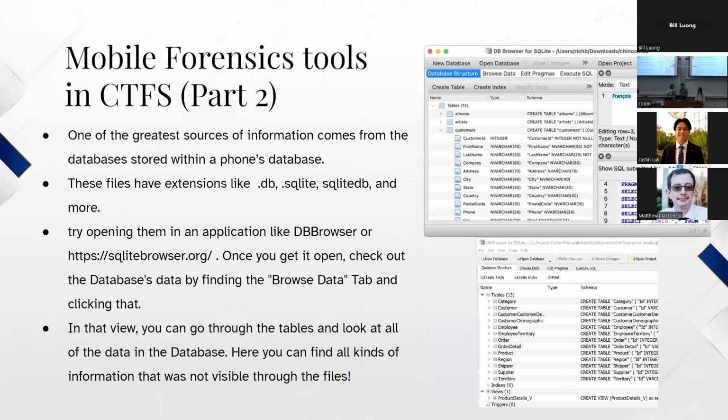All right, so with the general questions you might get with mobile forensics, but also forensics in general, you're going to be trying to answer questions related to the data on these devices. So your goal is to go through these images, use forensic tools, and try and look for different pieces of data that the CTF might be asking for.